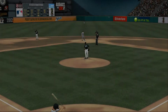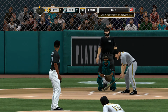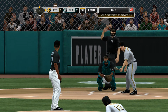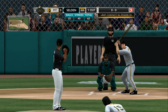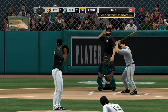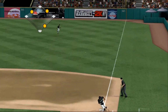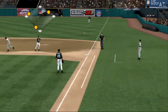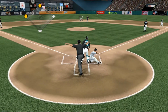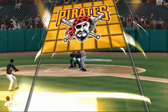Oh for 2 thus far. One out with runners at first and second. And here's the pitch. Swung on, hit sharply to first. And he scores from second base. Get to take a look at one here that probably should have ended at first base.